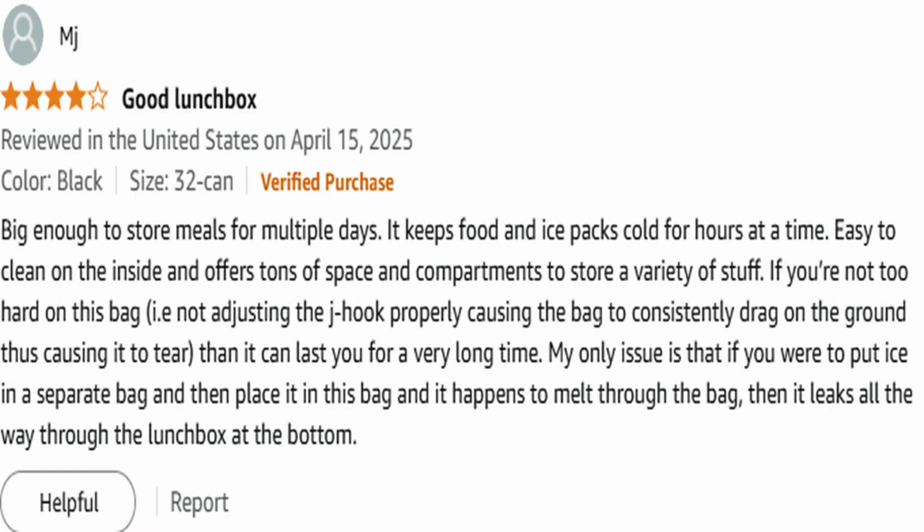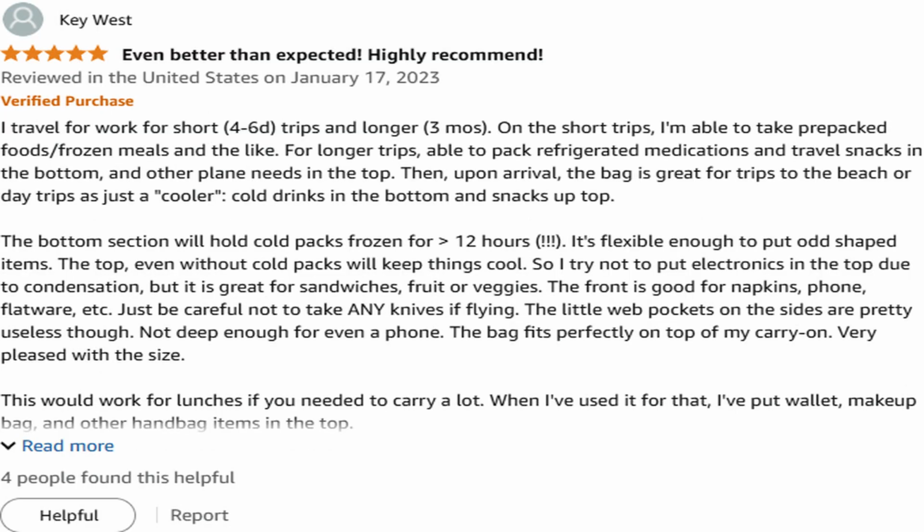In terms of aesthetics, the Lifewit Large Cooler Bag is described as sleek and unobtrusive, with a black Oxford fabric exterior that suits both professional and casual environments. Its understated design makes it appropriate for office use, picnics, beach trips, or as a travel accessory. The bag's ability to maintain its appearance over time, even with regular use, is frequently highlighted in user reviews. When it comes to value, the Lifewit Large Cooler Bag consistently receives high marks. With a customer rating of 4.6 out of 5 stars from over 11,000 reviews, and a bestseller rank in the camping coolers category, it is clear that the product delivers on its promises.